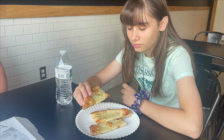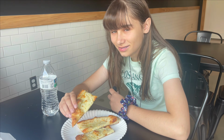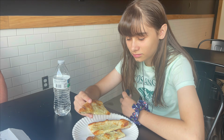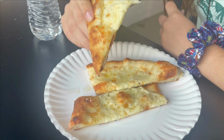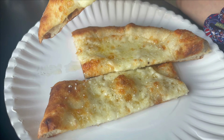I know, I can't wait either. Carly is getting ready to try the garlic cheesy. This is a pizza, but it's cut almost like breadsticks. That's what it reminds me of. This is garlic cheesy, with olive oil, garlic, mozzarella, and Romano sprinkled on top of it. So try it out, Carly, and let me know what you think. And while she's biting into it, I'm going to show you. This is what I mean. It almost reminds me of a breadstick.